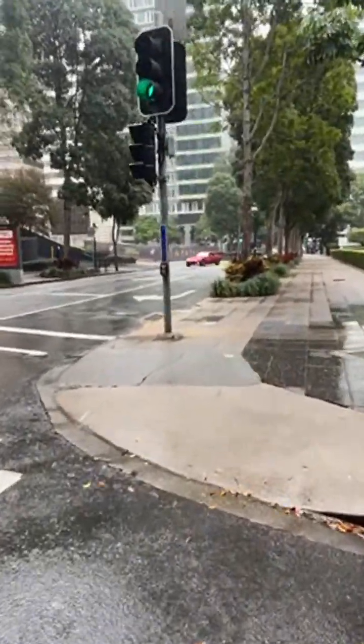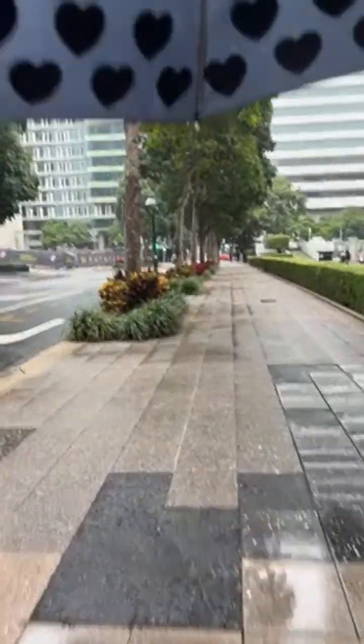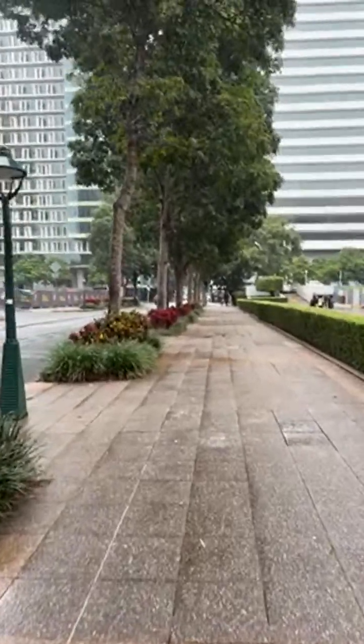So Brisbane's a really easy city to walk around. It's not that big, considering I've just been to New York and seen how big that place is. Brisbane is really doable, you know, if you're moderately fit.